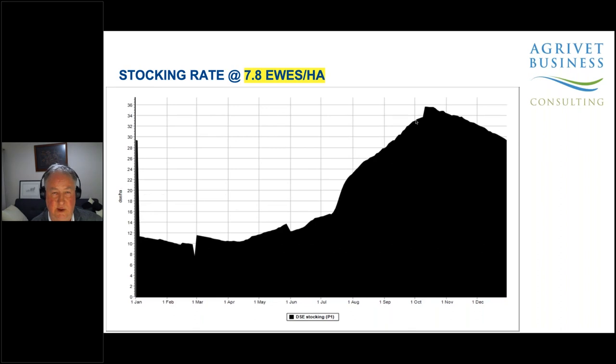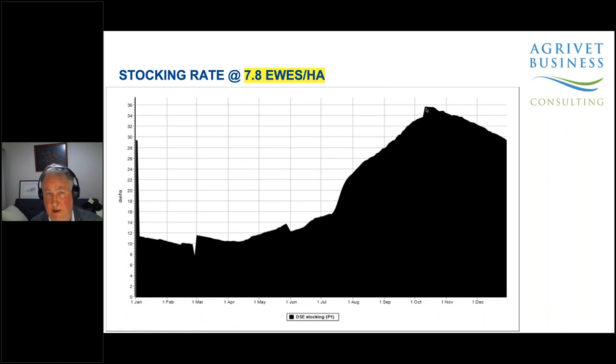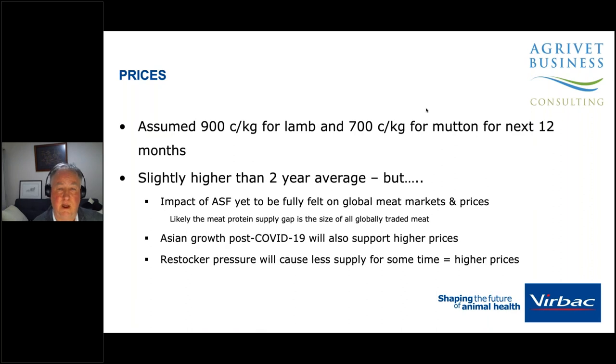On the other hand, the treated ewes run at 7.8 ewes per hectare, also with a 1st July stocking rate of 15 DSE per hectare. However, the ramp up in demand because of the extra lambs that are born leads to a stocking rate of nearly 36 DSE per hectare. So let's just look at that again: 34 DSE per hectare at the peak in spring and 36 DSE per hectare. So there's quite a big increase in demand by treating the ewes with Overstim.